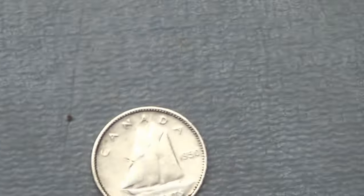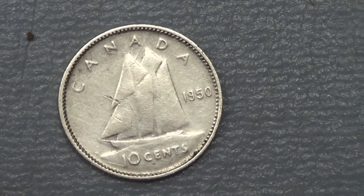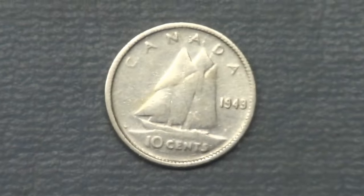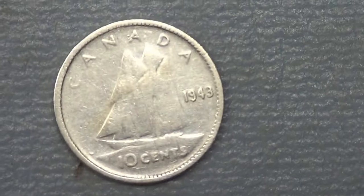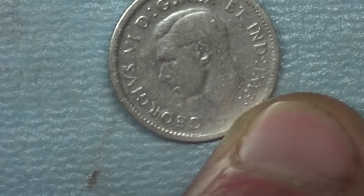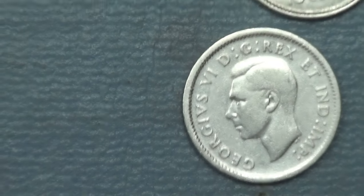2 dimes, if I can find them. There they are. 1950 Canadian dime, 80% silver. 1943 Canadian dime, also 80% silver. Look at the misaligned die on that one. Wowzers. Ain't on this side. It's a heck of a lot up in there, but there ain't nothing over here. Very cool. 43 misaligned die. King George the VI.